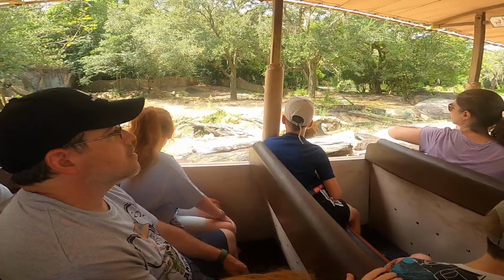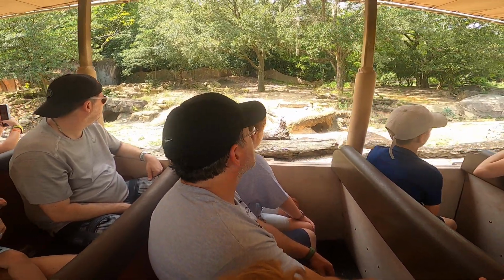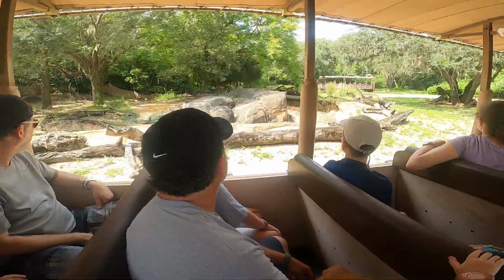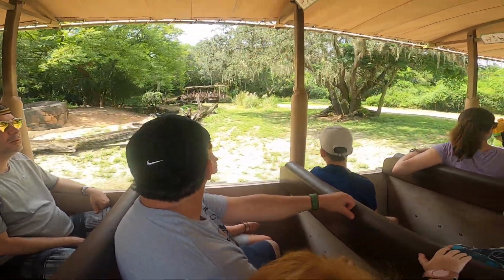Now, these are some younger, newer warthogs to the reserve. Their tusks haven't even quite come in all the way yet, but the elders in the area have already dug them out some burrows, which is an essential part of the warthog's environment, as they don't have any special form of thermoregulation. That's their way of dealing with the heat.